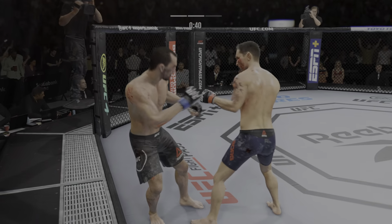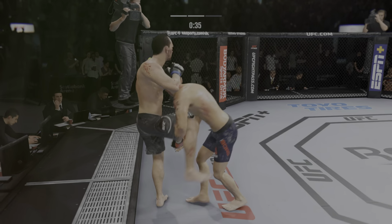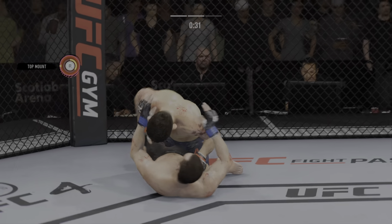All right, he'll engage in a single collar tie. Oh, and he caught the kick. Takedown attempt late in the round, and he gets it.